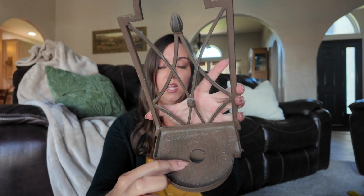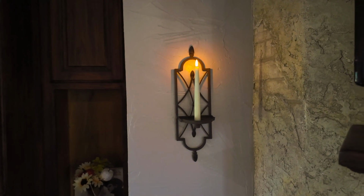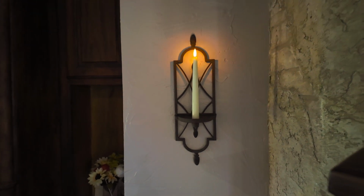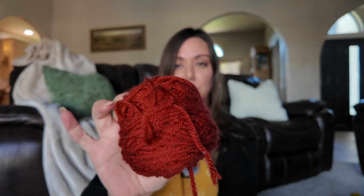I was so excited to find this next piece. I love this piece so much. You can put a little candlestick on here, and I absolutely love this. I can't wait to put this on my wall. I already know exactly where it's gonna go, and it just is so neat. My daughter found this burnt orange yarn for her crochet projects.